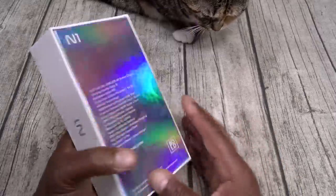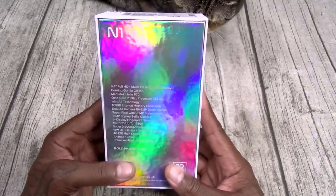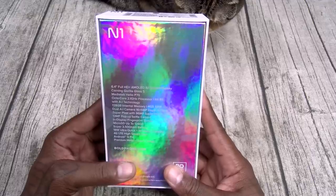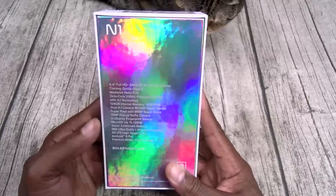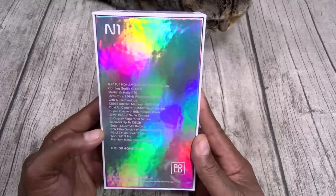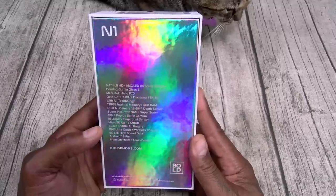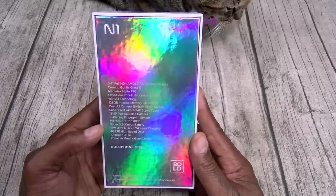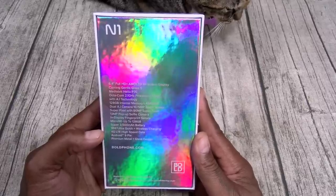All right, so let's go through all of the specs right from the back of the box. You got a 6.4-inch Full HD Plus AMOLED all-screen display. Now, that's 1080 by 2340 for the resolution. You got Corning Gorilla Glass 5. For the processor, you got the MediaTek Helio P70. That's our octa-core clocked in at 2.1 gigahertz with 64-bit AI technology. Now you're getting 128 gigs of internal memory and 4 gigs of RAM.